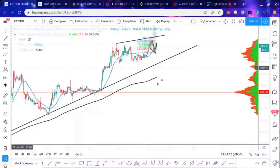What's going on, everybody? Just want to do a little analysis on the market right now, as I am seeing XRP probably looking like it's going to take off. BTC hit 9K today, almost full. Likely that we test this channel.